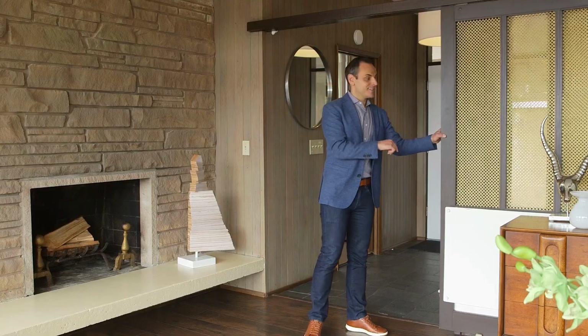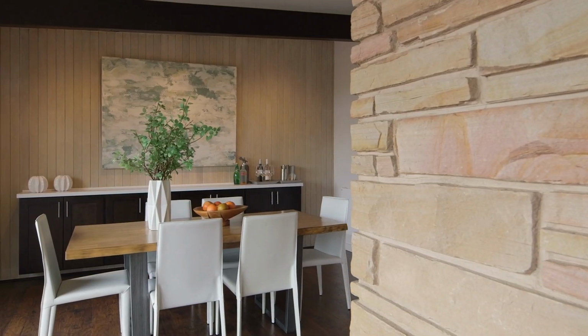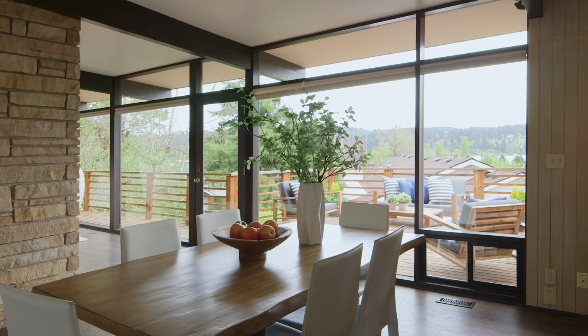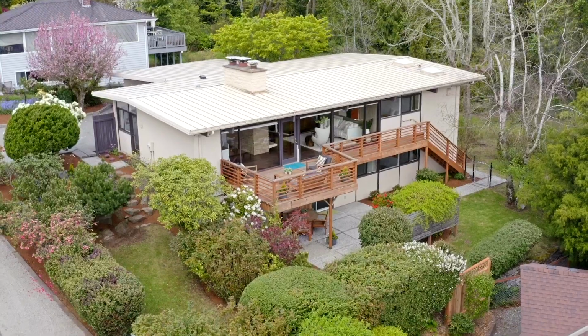Check this out. Sliding wall for some extra privacy. Can we just talk about this classic mid-century dining room? You can totally live out your Mad Men dreams here by mixing your drink and taking a few steps out onto the enormous entertaining size deck.